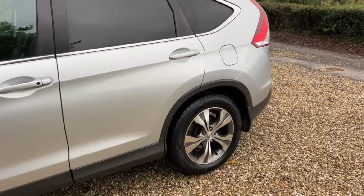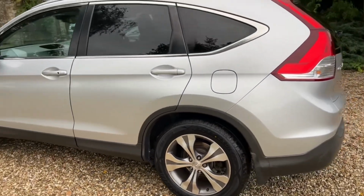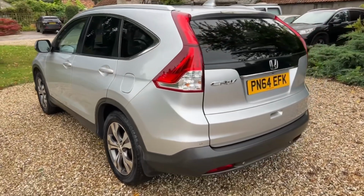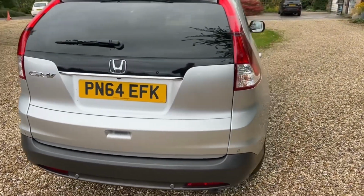The car's just been swilled off, it's not ever been polished, and yet just a very natural gleam to the car. Comes from very careful ownership. Go around the back. Rear wings, rear corners are good. Tailgate unmarked, from what I can see.